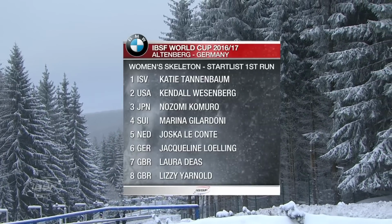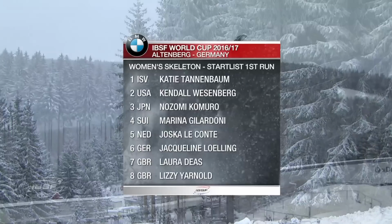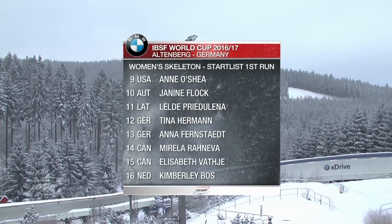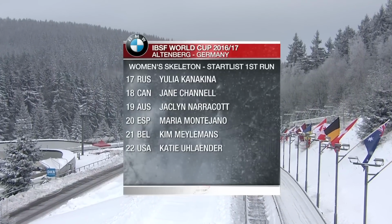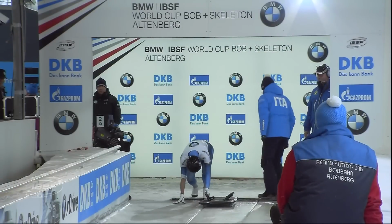22 sliders going into the first heat. Katie Tannenbaum of the Virgin Islands will be the first off, and Katie Uhlender joins the World Cup. This will be Katie's first international race since the Olympic Games in Sochi in 2014. And in fact, 3 weeks ago, as she started her comeback after American trials, she was in hospital in the US for a liver biopsy, so she's feeling very under the weather.